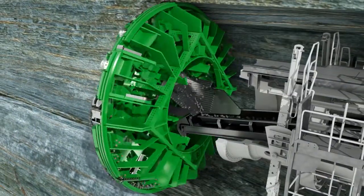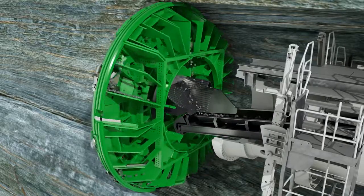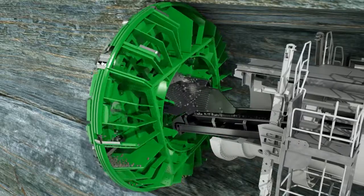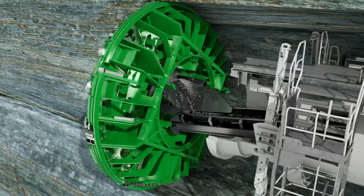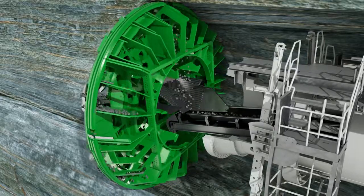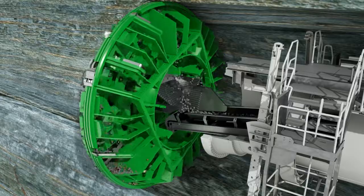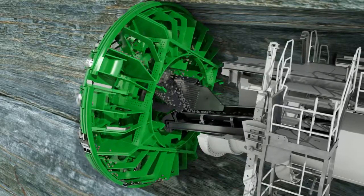Buckets installed at the cutter head take up the excavated material. Due to the rotation of the cutter head, the material slides to the center of the machine via integrated muck chutes. There, it falls through the funnel-shaped muck ring into the machine belt, running to the rear. Further belt conveyors or transport vehicles then remove the rock chips from the tunnel.